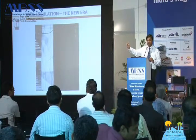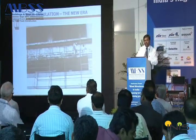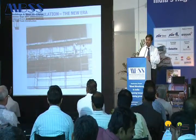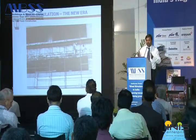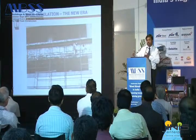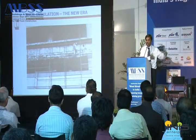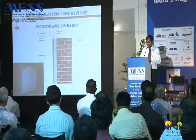So you have the insulation, you find the air gap, and then the stone cladding comes up. This is the front view of that same building. So very conveniently this can be fixed. Why will much time not be required? Because the scaffolding which is being used for putting the stone cladding, the same scaffolding, the same person can do the fixing of the insulation and gradually move into the stone cladding fix system. So it becomes a very fast application.